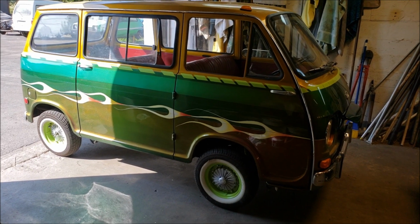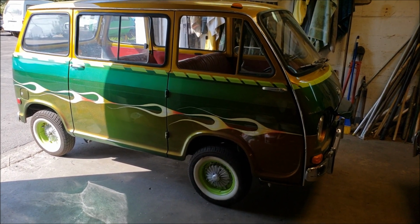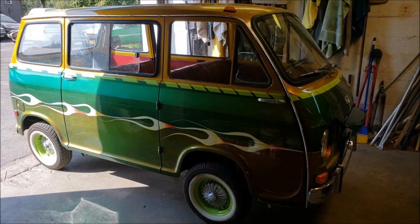I think I'm going to take my eldest daughter to a car show in that van tonight, and I may do another video showing that.